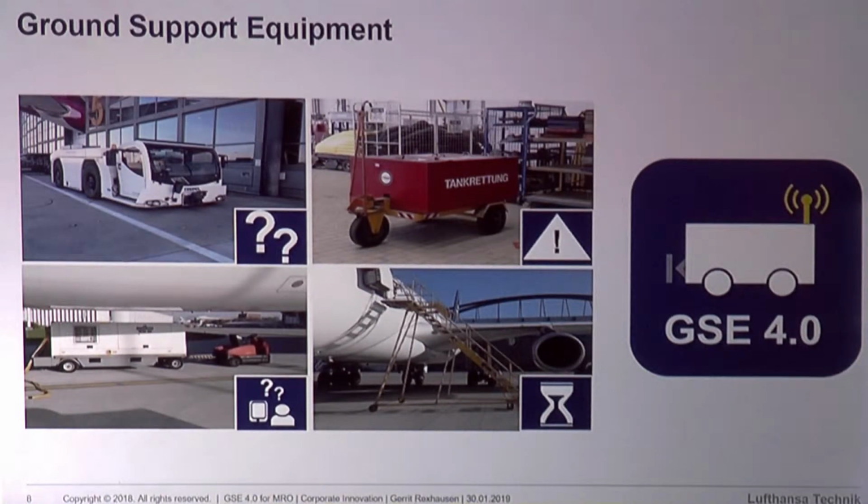The second pain point we have is that we don't know in which status the equipment is. Especially the safety equipment, is it in the right position and is it usable? And the example with the GPU, the ground power unit on the upper left side: does the GPU have enough fuel to fulfill the next event, for example? So it's not just knowing where the things are, also in which status they are.